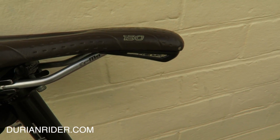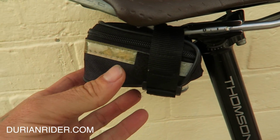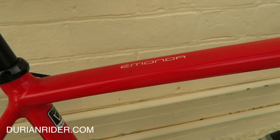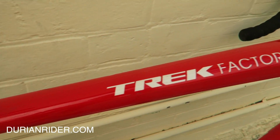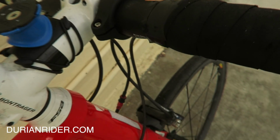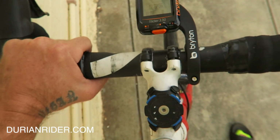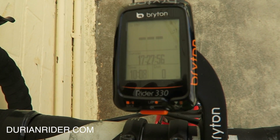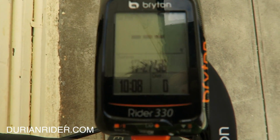Got my Specialized 130mm Phenom saddle. I like the little Victoria bag in there, spare tube, glue patches, tire levers, etc. This is the Emonda ALR Trek. It's a 2015 model. Got it in Bangkok a few years back. Got a Quad Lock on there. Got my Brighton 330, triple T, Ergonova bars, alloy bars there, Brighton 330, 36-hour battery life, love it.